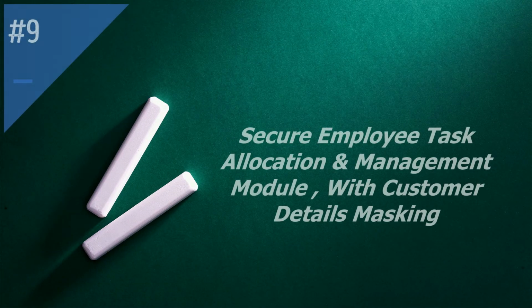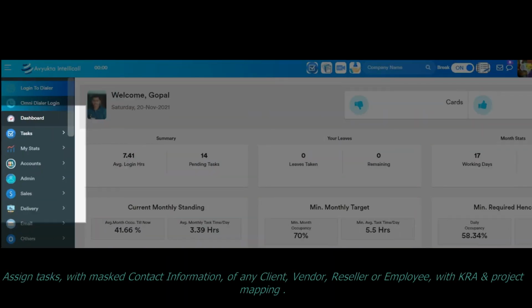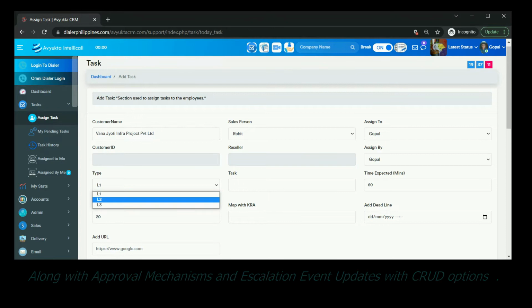Secure employee task allocation and management module, with customer details masking. Assign tasks, with masked contact information, of any client, vendor, reseller or employee, with KRA and project mapping, along with approval mechanisms and escalation event updates, with CRUD options.